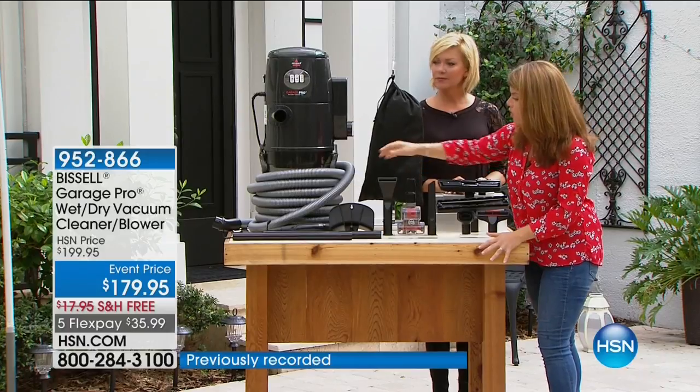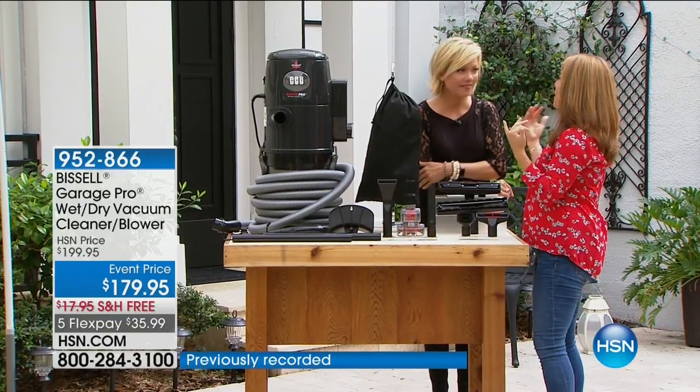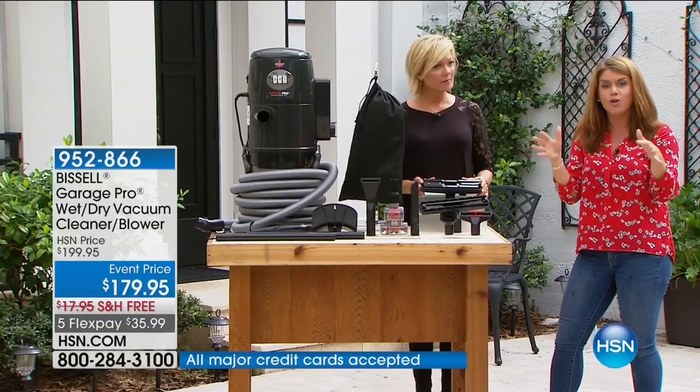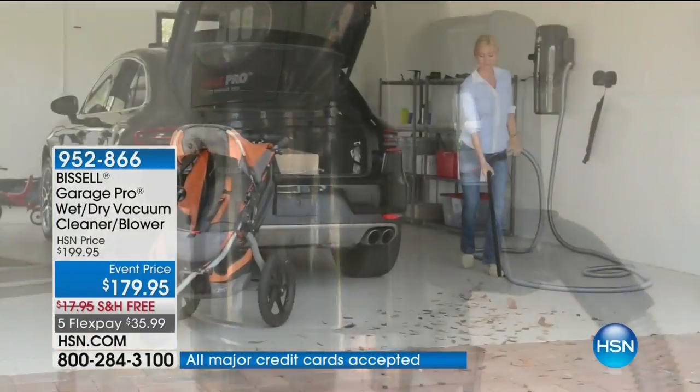All of your tools are going to go inside. You're going to get all the mounting material. I can do it. It mounts in about 5 minutes. Oh, really? It's so easy to do. But all the different projects that you're going to want to do all over your house, you can do in a matter of just minutes with the garage vac. Yeah, it's just really one of those handy things.